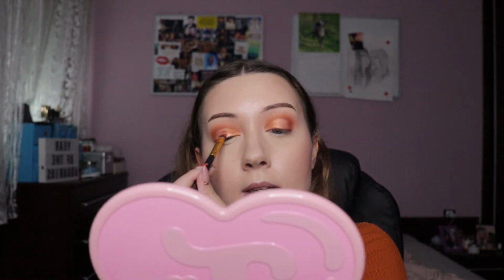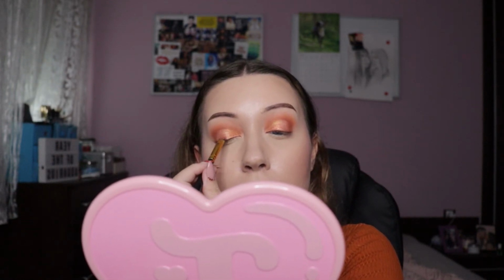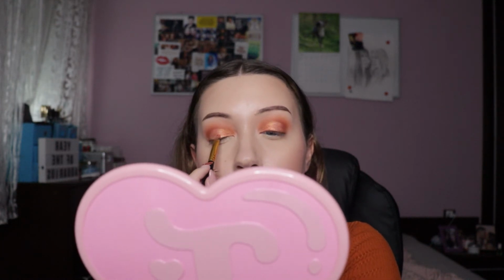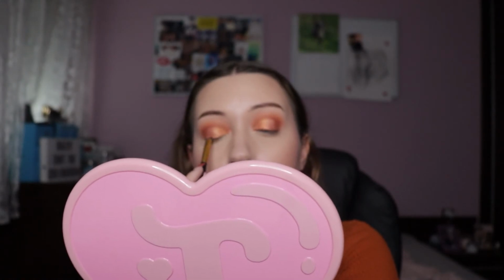Okay, so listen, Glaze It is definitely a more demure shade in the sense that the first shade we applied is kind of duochrome. It gives off this beautiful yellow gold flecks, and Glaze It is just a sort of brownish shimmery shade. It doesn't have any duochrome qualities to it, but they actually blend together pretty well.